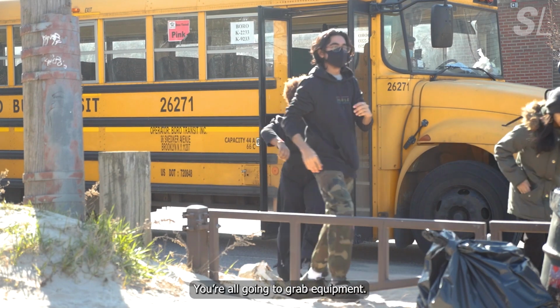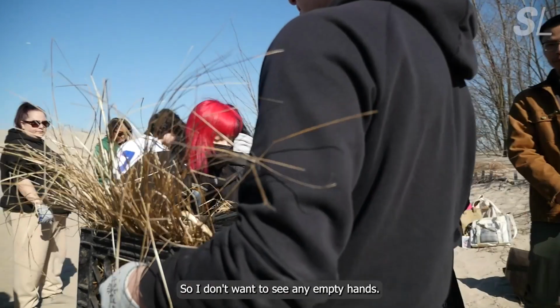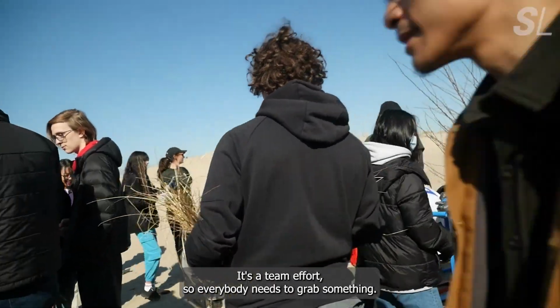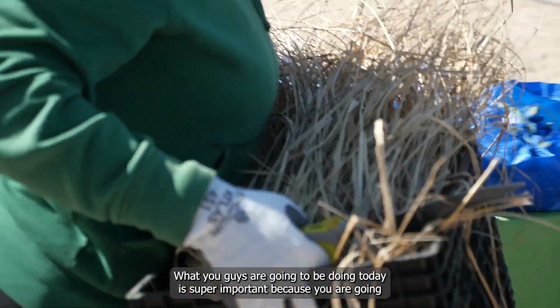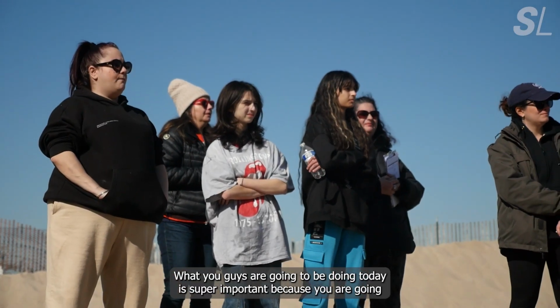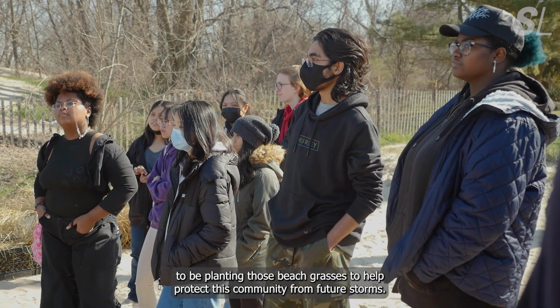All gonna grab equipment. Oh, we're also gonna grab buckets of grass. So I don't wanna see any empty hands. It's a team effort, so everybody needs to grab something. What you guys are going to be doing today is super important because you are going to be planting those beach grasses to help protect this community from future storms.